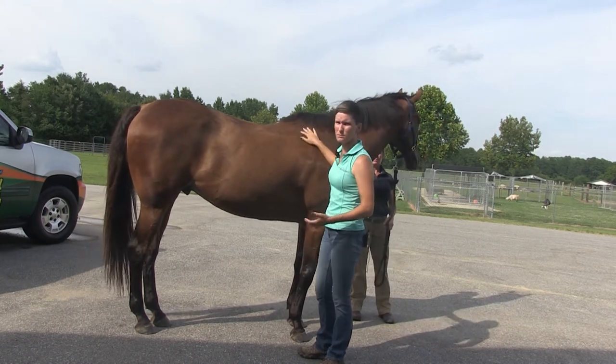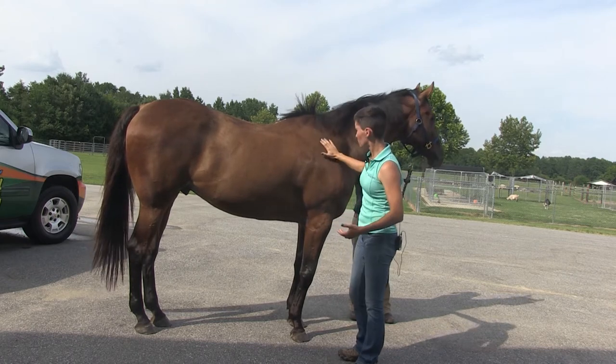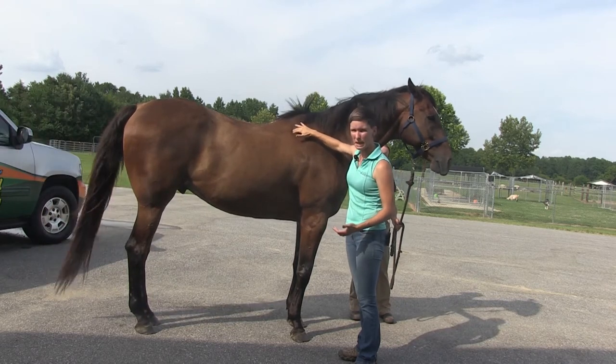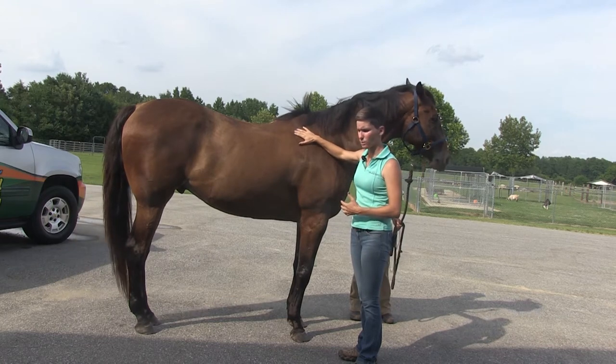And I also don't want to come too far forward and have the saddle sitting on top of the scapula, which we can feel by running your hand along the shoulder, and you can feel where the bone drops off into muscle right here. So we can't go in front of that area as well.